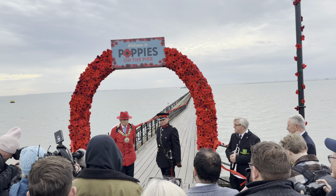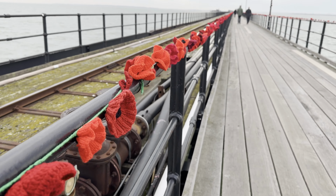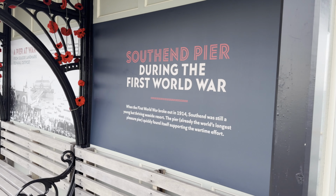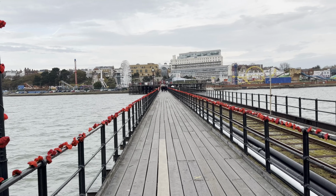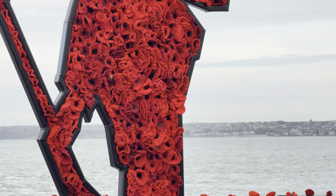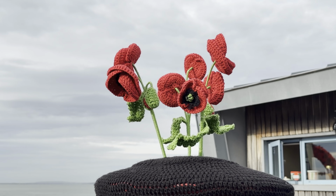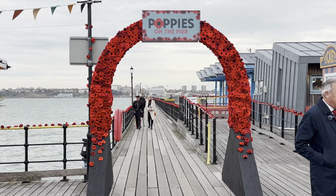Each poppy has been carefully crafted by volunteers, from local knitters to contributors as far afield as Australia, New Zealand, Canada and even the USA, coming together to honour those who served and sacrificed in times of war. The installation process itself spanned several weeks, ensuring every one of the 110,000 plus poppies was securely and respectfully placed. This immense effort not only created a stunning visual tribute, but also served to raise significant funds for the Royal British Legion's Poppy Appeal. We spoke to several people involved to find out more.